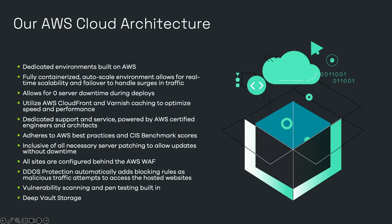So what we did there was we looked at that and said, okay, let's develop our own cloud architecture that is going to give us the flexibility and the security we need for our clients. So what we do is we build dedicated environments for each one of our clients on AWS. We built a fully containerized environment that auto scales over time. So as usage gets higher and more resources need to be brought online, we're bringing on additional containers on demand to respond to the traffic, and then they scale back down when they're not needed, which allows us to have a really high-performing cloud while also keeping the cost relatively low.